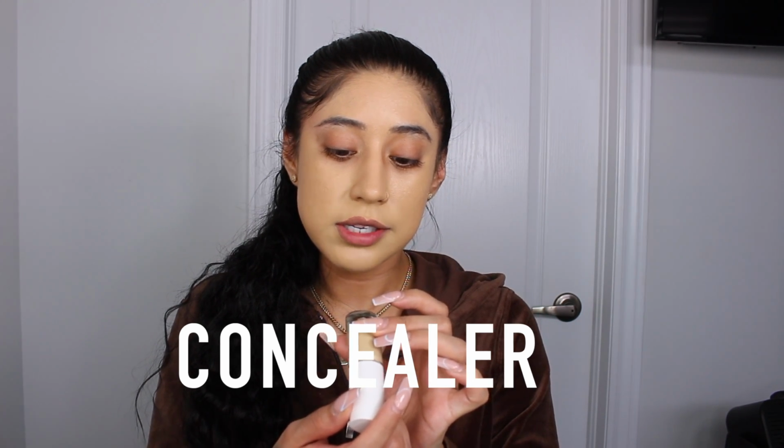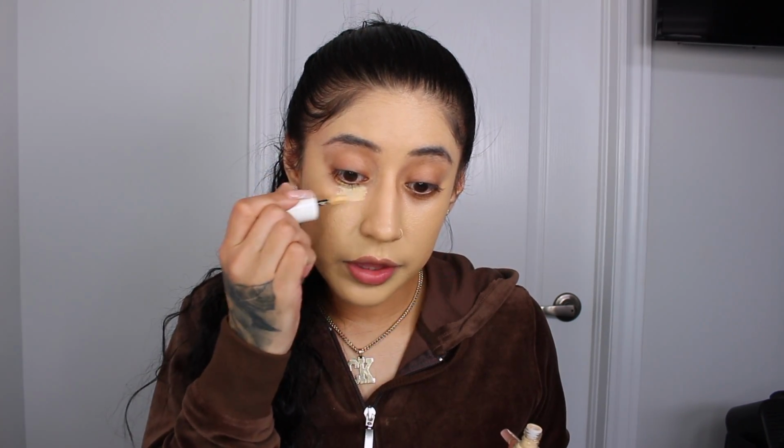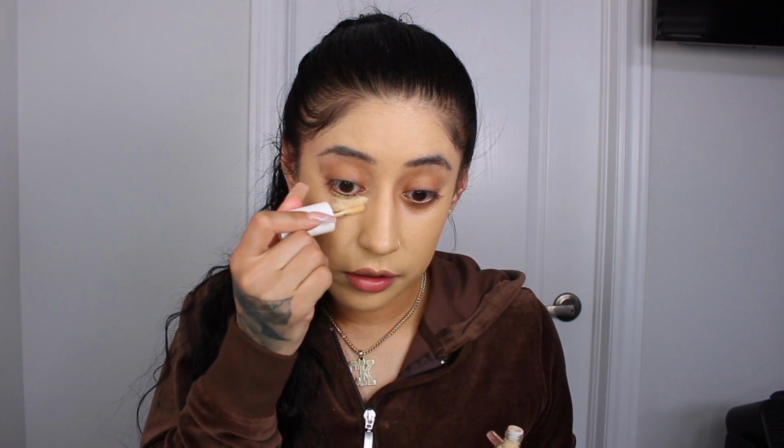This is the Luminous Creamy Concealer in W910. I usually always use a color corrector, but I want to see how this works alone, so we're not going to use a color corrector this time, which I feel like is so odd for me because I always use one. So let's go ahead and add this on. The color is definitely too light. I feel like I needed something a little bit deeper.